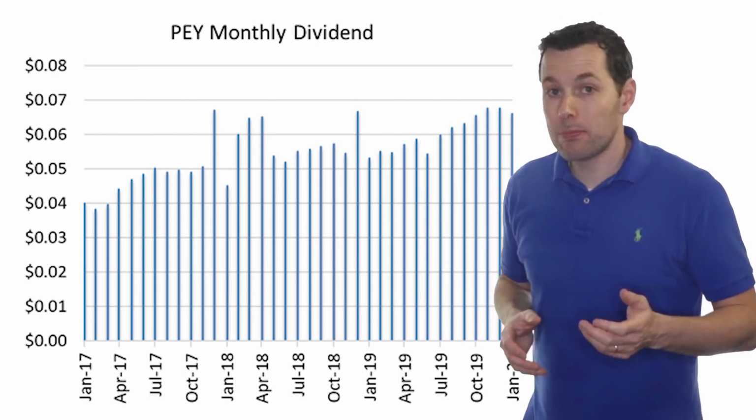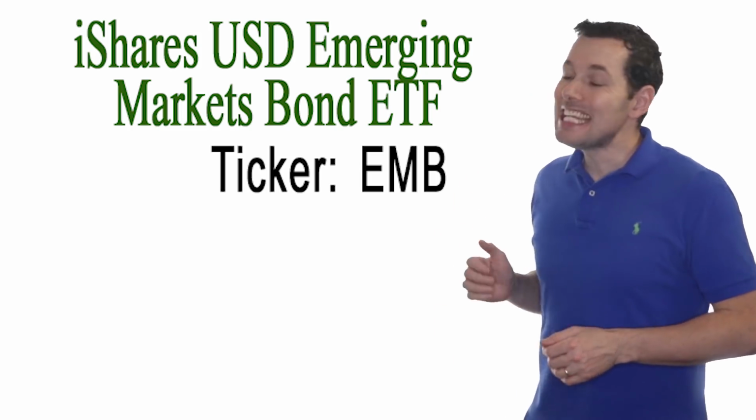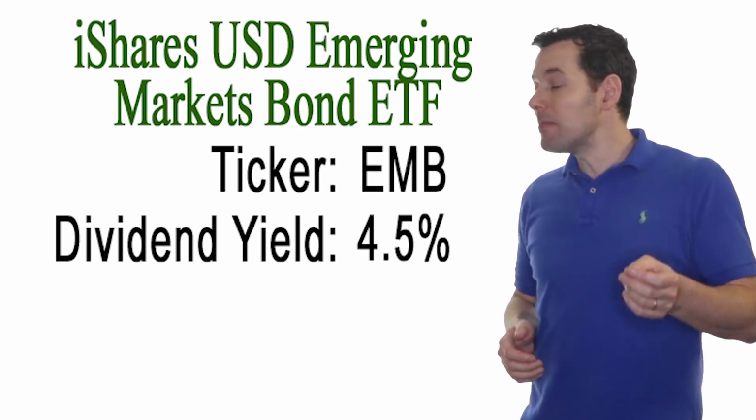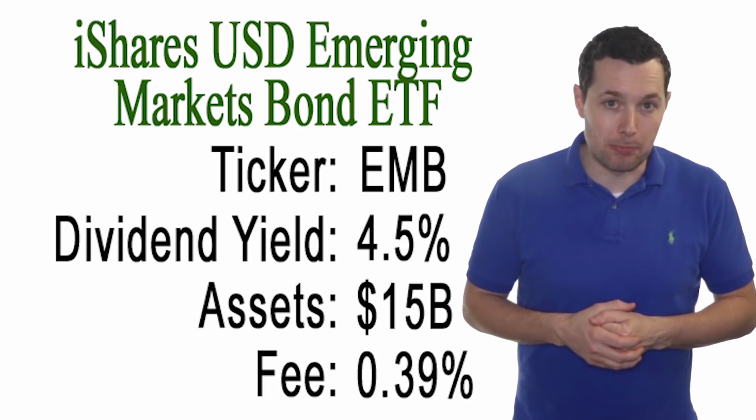Okay, next up, we have an ETF that focuses on emerging markets where they buy mostly government bonds. This is the Emerging Market Bond ETF, ticker symbol EMB. They have a solid dividend yield of about 4.5%. They have a bit more than $15 billion in assets, and they have a fee of about 39 basis points.